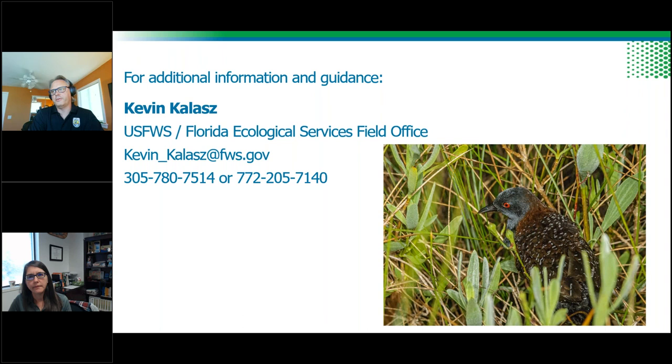And anytime you have a project where there's wetlands involved and you have that really dense vegetation, like I said, even if we don't have data there, if there's suitable habitat available and it's got the right landscape context, it's something that we want to look at to think about surveys and mitigation measures.